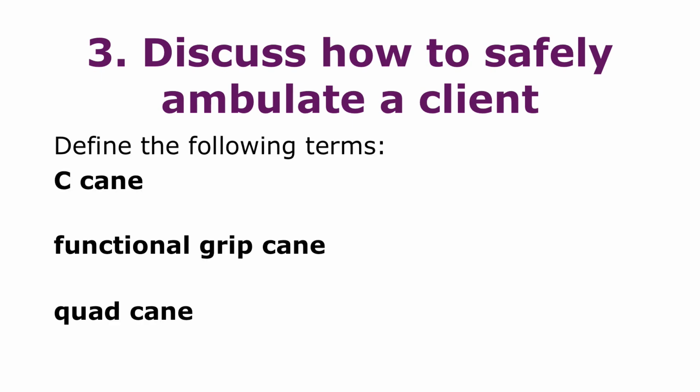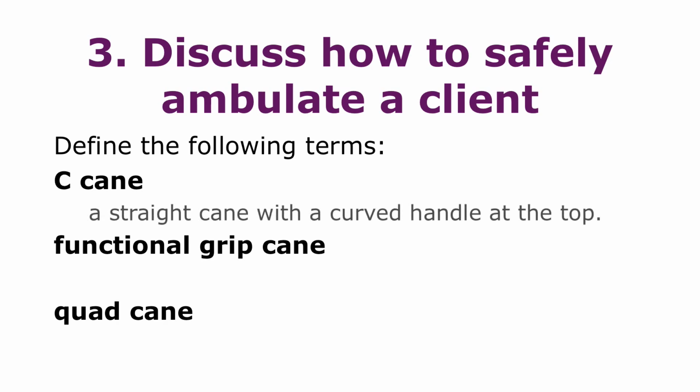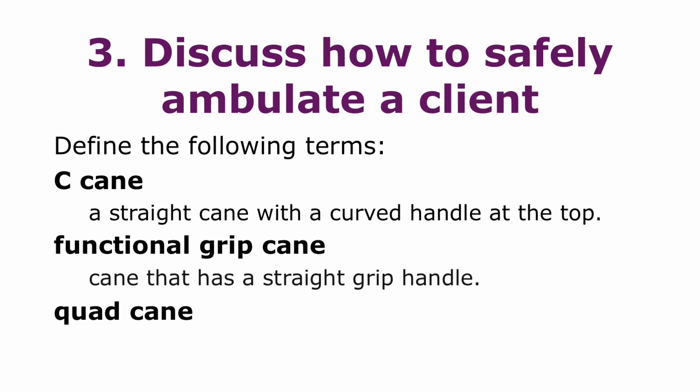All right, moving on to some things. There's a C cane. What is a C cane? It's a straight cane with a curved handle on the top. That's typically what we see as a candy cane, for example. It has that C, top straight curve area. Now, a functional grip cane, on the other hand, is a cane that has a straight grip handle. Typically it looks like a number 7 or an upside down L.